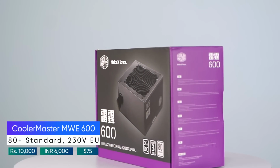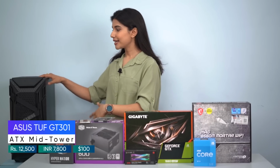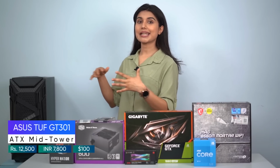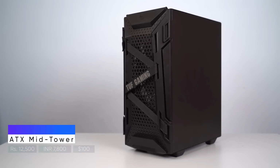Finally, we have a 600-watt power supply from Cooler Master, and for the casing, I got a pretty good deal with this Asus TUF GT301. It cost me around 12,000 here in Nepal, and it's currently on deal at MD Computers if you live in India. It is an ATX mid-tower build with 4 fans in total and pretty good looks actually.